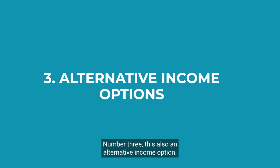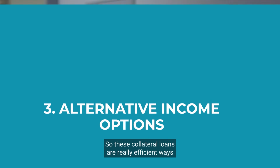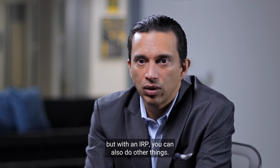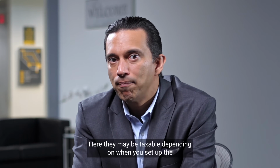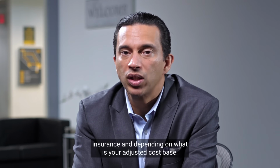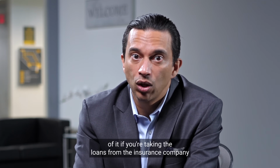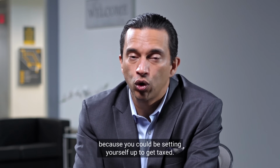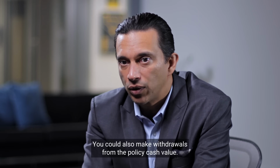Number 3, there's also an alternative income option. So these collateral loans are really efficient ways to get the money from your policy. But with an IRP, you can also do other things. So you could take policy loans directly from the insurance company. Here, they may be taxable depending on when you set up the insurance and depending on what is your adjusted cost base. So you need to be on top of it if you're taking the loans from the insurance company directly, and you need to work with somebody that really knows what they're doing, because you could be setting yourself up to get taxed. You could also make withdrawals from the policy cash value.